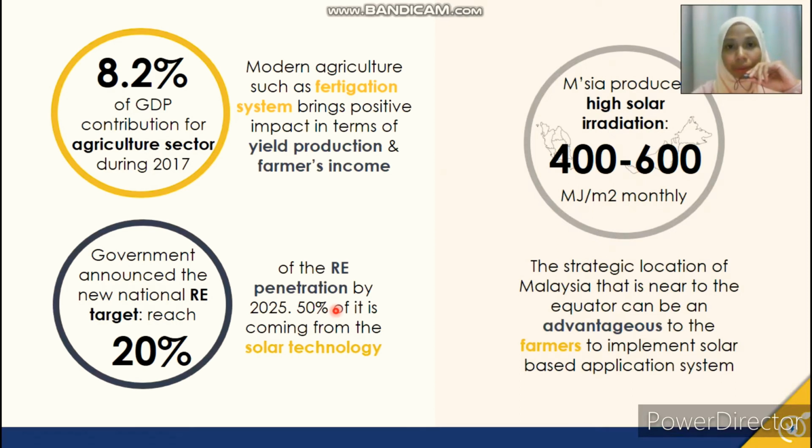Apart from that, Malaysia has high solar irradiation compared to other countries. Malaysia receives about 400 to 600 megajoule per meter squared monthly, due to its strategic location near the equator. This can be advantageous for farmers to implement solar-based application systems.